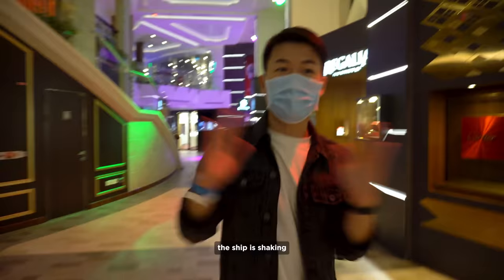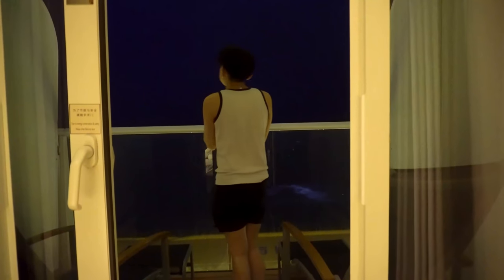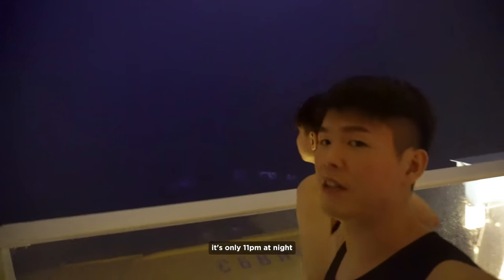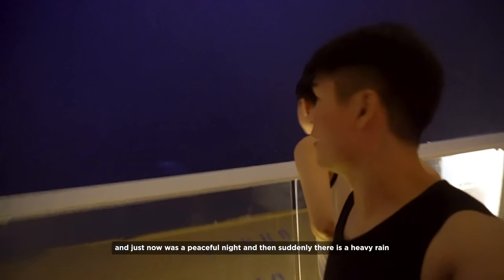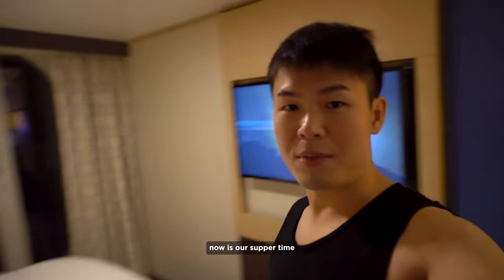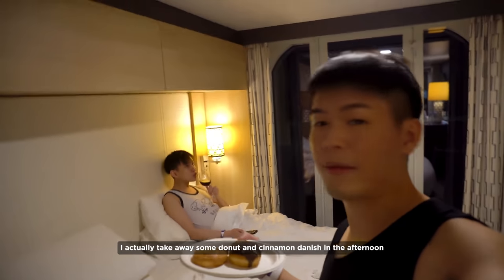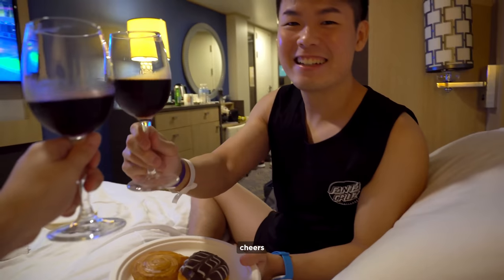The ship is shaking. Super heavy rain. It's only like 11 p.m. at night. And just now was a peaceful night and then suddenly there's a heavy rain. Now it's our supper time. I actually took away some donuts and cinnamon danish in the afternoon.